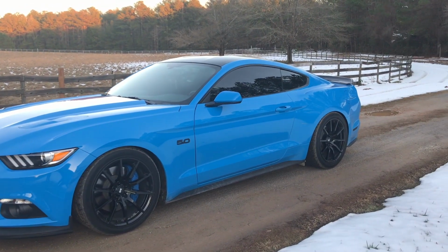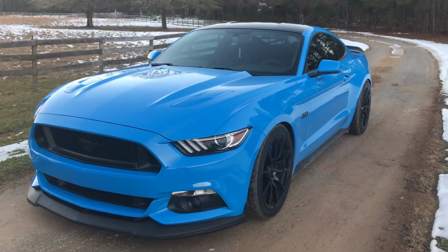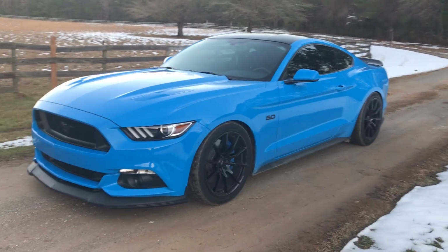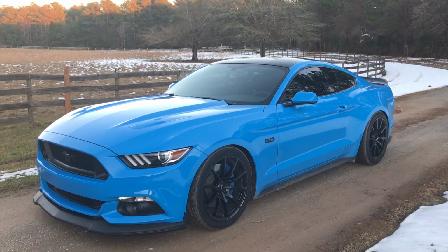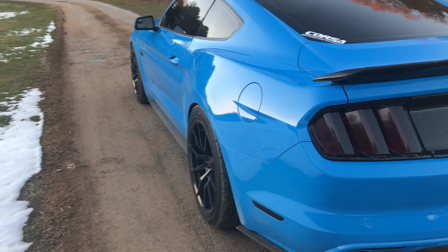This car is on Eibach Sportline springs. Gives it a super good aggressive stance, gets rid of almost all the wheel gap, and definitely improves handling as well. So definitely a very, very good thing for your Mustang is lowering springs or some type of lowering system.